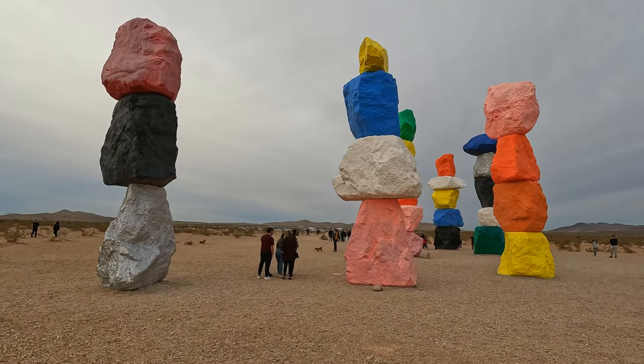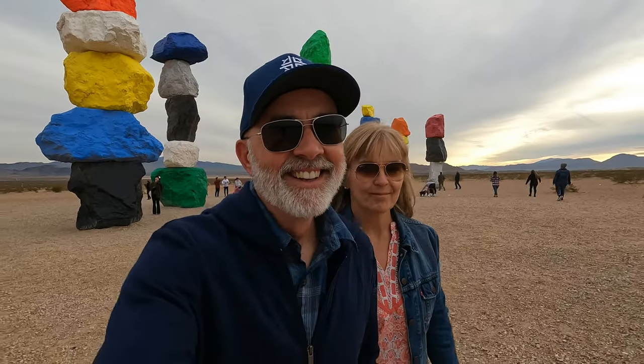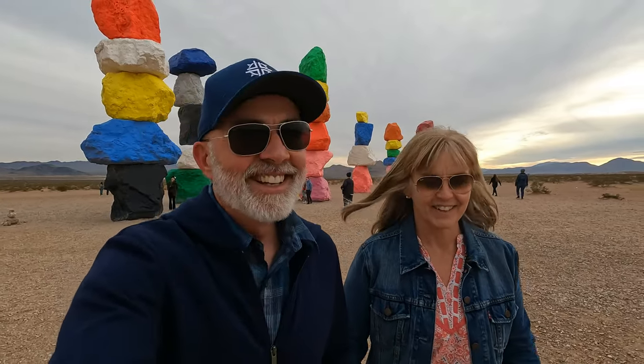And the colors, right. The bright colors have a stark contrast to the natural color of the Mojave Desert. It's been there since 2016, and it was only supposed to be there a couple of years, but it's still there right now. I don't know how long it'll be. So if you get a chance, stop by and take a look at that. It was really cool. We really enjoyed that.